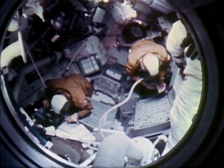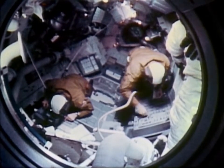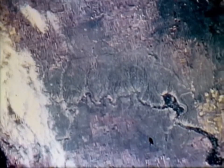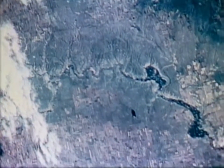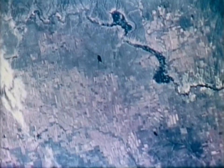The Earth Resources package was enabled. Its 6 remote sensing systems put into full operation. Well, I guess we're crossing the northern border of the U.S. right about now. Over Montana. The border over Montana coming down through North Dakota and then Minnesota.